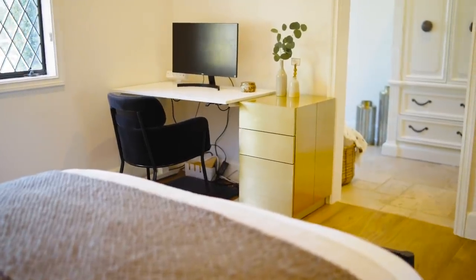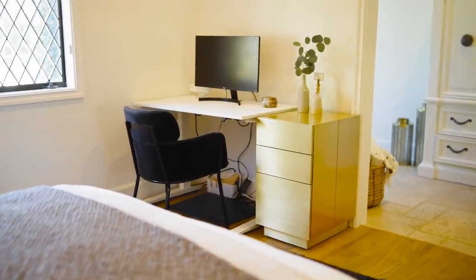This is one of the guest bedrooms of the house. It is one of my favorite rooms because it's so bright and white in here. There are a lot of textures and layers going on. And it is not just beautiful, but it's really functional, and it's one of the rooms that is being used the most because it is also the office space.